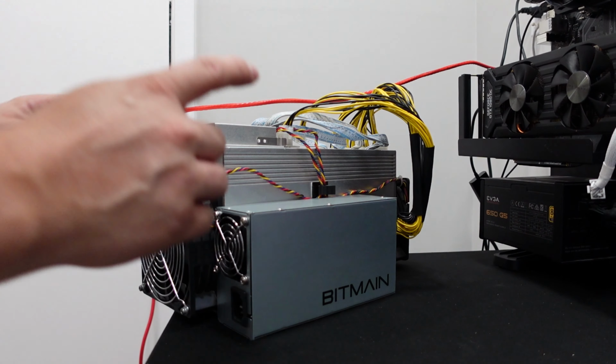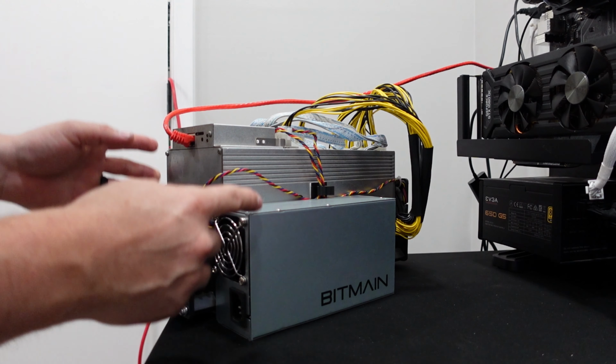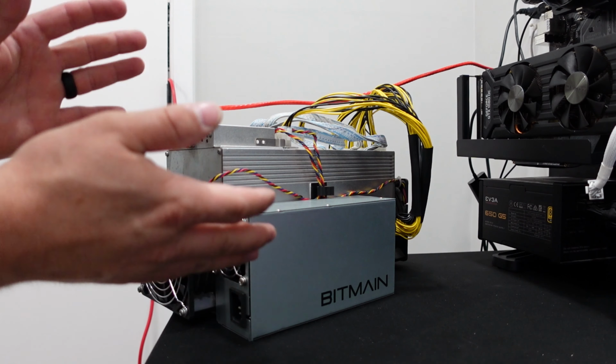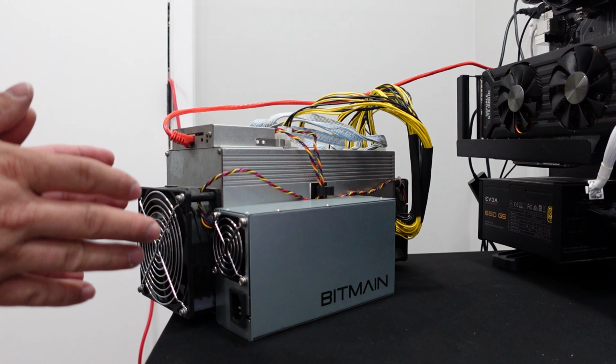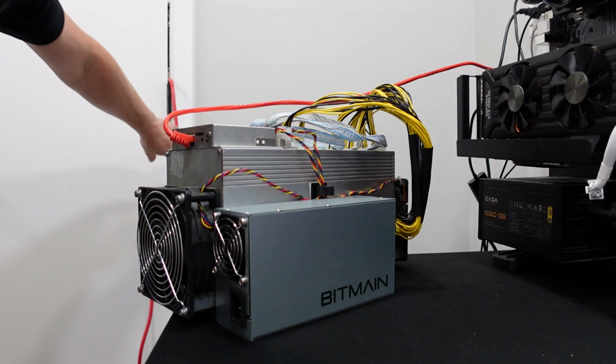All right, APW7, before we go ahead and power it up, any guesses on if the APW7 will perform better or worse than the APW3? Let's go ahead and power it up.